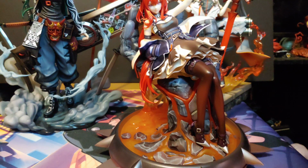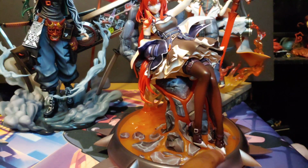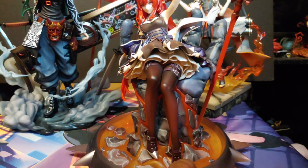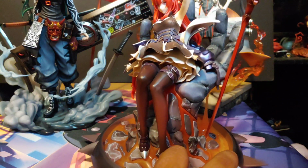Werewolf package by My Ethos. This is actually my first My Ethos figure, believe it or not. Absolutely stunning, absolutely gorgeous. Love the way she looks. They did a heck of a job with her in that aspect. Just to turn her around a little bit. Her dress, that's her casual dress, her normal dress. They did a great job.